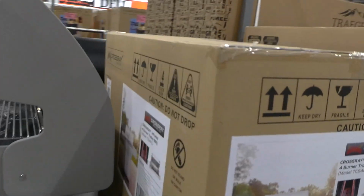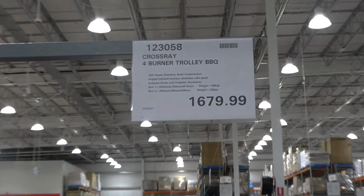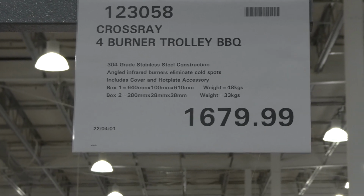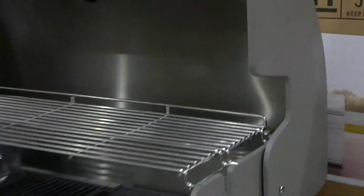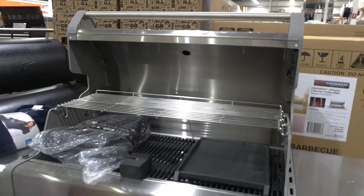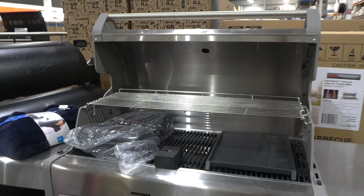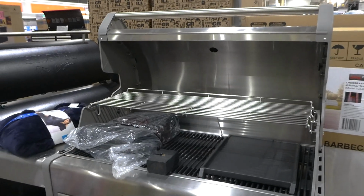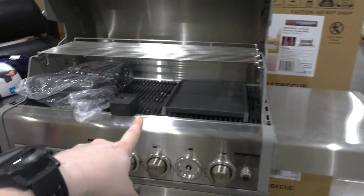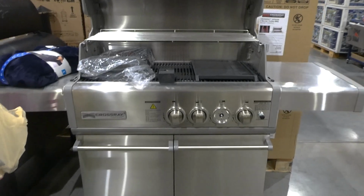So there's some coolers and things like that next. So this is the Crossray 4-burner trolley barbecue. It's 304 grade stainless steel construction. It's got angled infrared burners that eliminate cold spots, and includes a cover and a hot plate accessory. And then it's $16.80 for this one. Oh yeah, so there's the hot plate accessory. Then you've got your cover. It's really nice. And it's a 4-burner.